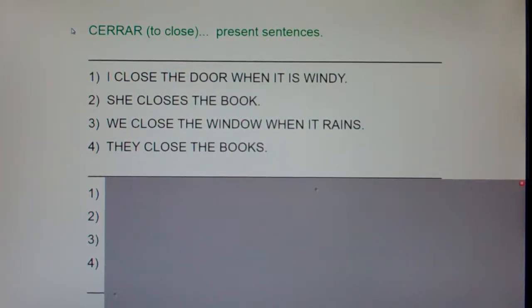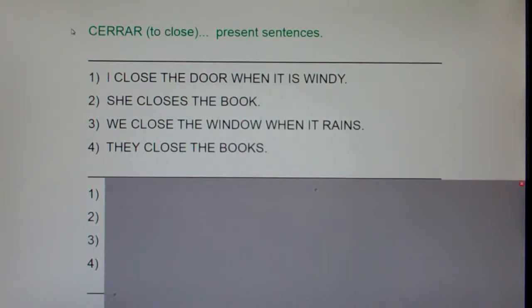This is cerrar, to close, present sentences. Now be careful. Cerrar is tricky or irregular in the present tense. It's what we call a boot verb or a stem changing verb. This E is going to turn into IE in all forms except the we form. So it's cierro, cierra, cierra, cerramos, cierran.